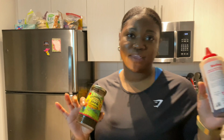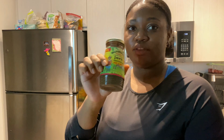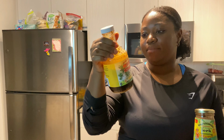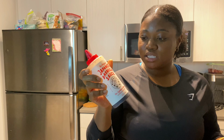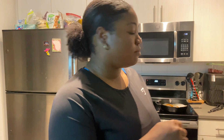On top of my salmon is this jerk teriyaki marinade. So I just take one scoop of the jerk sauce by Walker's Wood. And then I take a little bit of the island soyaki. This is 35 calories per tablespoon, so it's a really great way to not go overboard but still get some flavor. And then I have this Japanese barbecue sauce. This also, one tablespoon is 35 calories. So I'm gonna mix these three together and put it on top once my salmon is done searing.